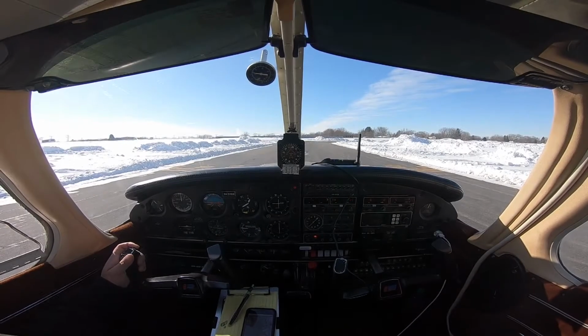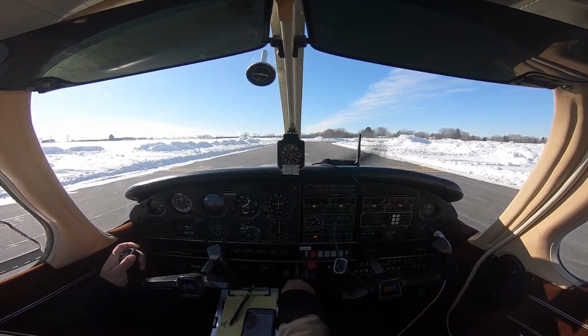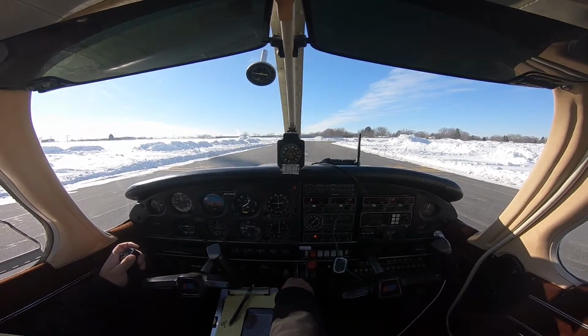Racine, 4309 Xray taking the active. Runway 04, will be departing to the southwest. Racine.